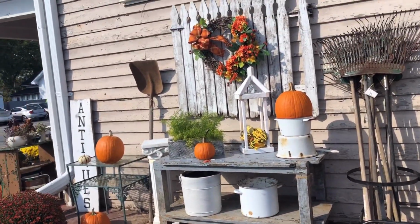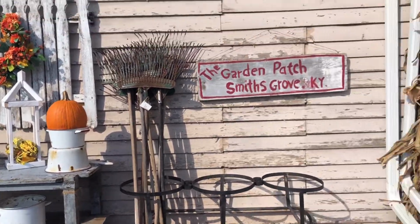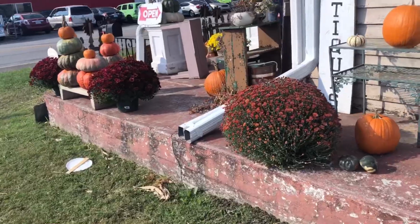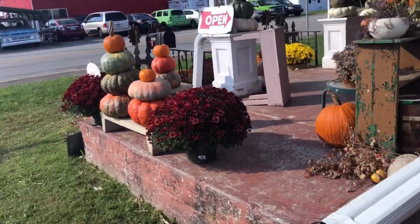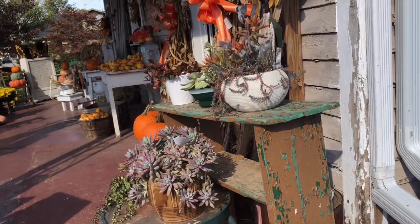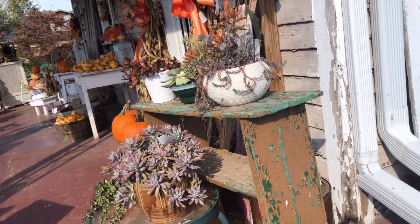Look how cute that is. There's her sign. More beautiful mums. Oh, look at the succulents. Look how gorgeous those are. Those are so nice.